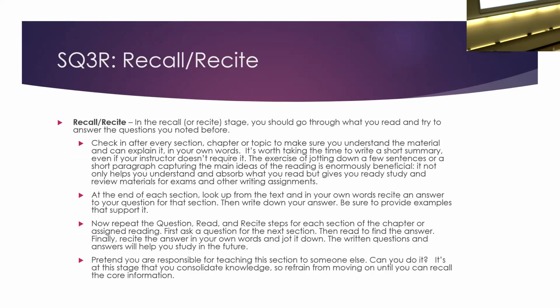So the next step of the 3 R's is recall and recite. With this, you're going to go back through every section that you have read, and you're going to recall the information and go back and look at it. Jotting down a few sentences or a short paragraph capturing the main ideas is going to be important, because it's going to help you to realize whether or not you've got the information. If you don't have it, don't move on to the next chapter. Stay in that chapter until you feel like you have a good grasp of that information, because the information is going to build from chapter to chapter. So if you don't have one concept, it's definitely not going to roll over to the next one.